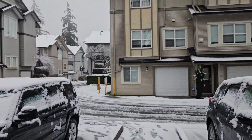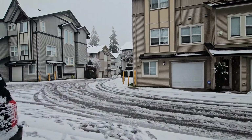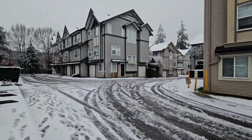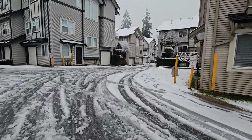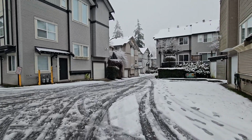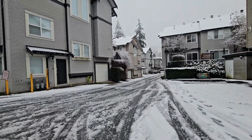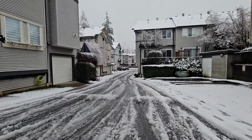This is the second row of the complex. You see that hill? That's how each hill looks in this complex, so we can't really sled in it. It's mainly slush. But at school, it's grass, so we can sled and have fun in it. That's what I'm hoping.